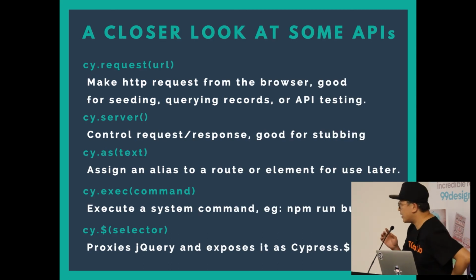So if we take a closer look at some of the APIs, some of the highlights here is you can actually make an HTTP request from the browser, and you can use that to set up some sort of seedings as a part of your test, or querying your database if you like. And the second API here, Cypress.server, is a stubbing API. You can set up a server and listen to certain routes, and then you can program the routes to return 200 or 400 different scenarios writing the test. So instead of setting some mocks outside of your front-end test, you can just use the API to do that.